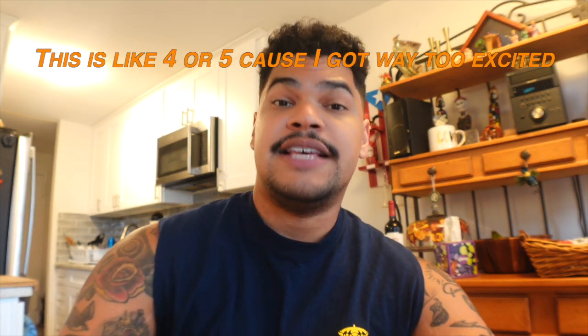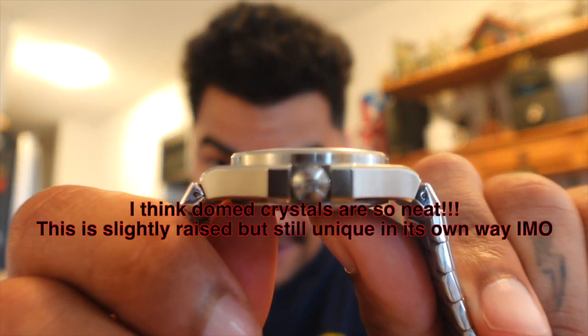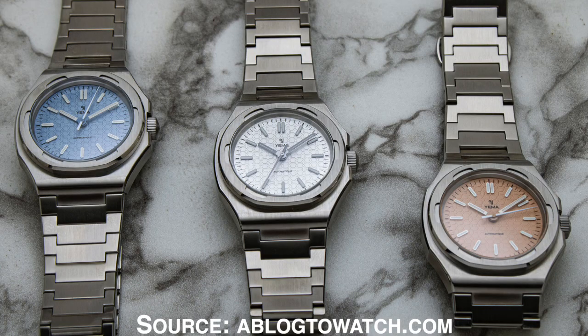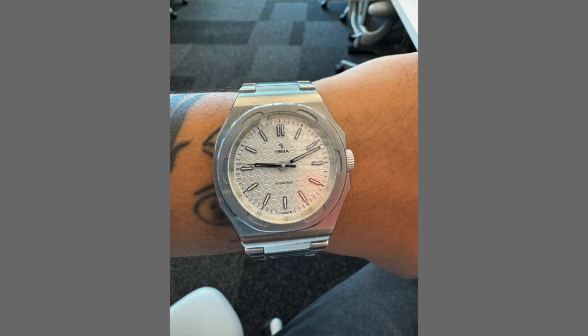Third, the sapphire crystal on this is slightly raised. Slightly raised. And lastly, the feeling. I bought this watch because I wanted to celebrate being appreciated at my job, being another year older, moving back home. This gives me a feeling of, yeah, I'm the man, I got this cool watch. This watch comes in some pretty cool colors, but I like this white dial because it kind of blends in with the bracelet, giving a monochrome-ish kind of look. So those are the pros.